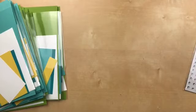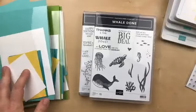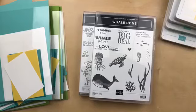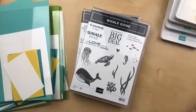Do you guys know what it is? I don't even need to tell you, right? Well done. I just love this bundle. I thought the colors would be really good to go with the Well Done. So I got the Well Done, the whale punch, and a circle punch. And we're going to kind of just make it up as we go.